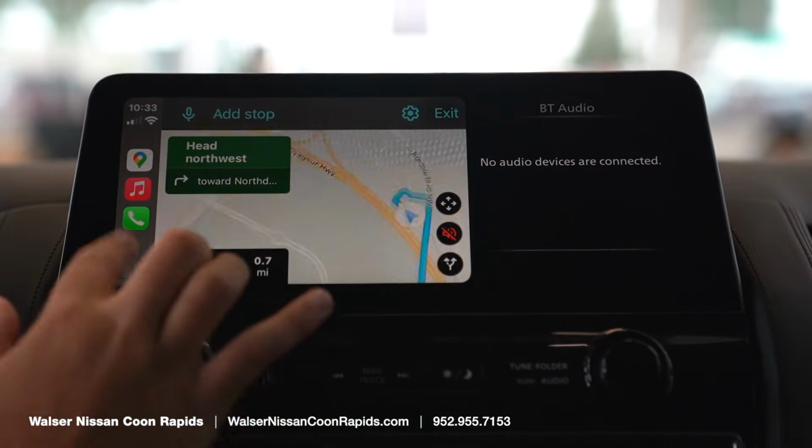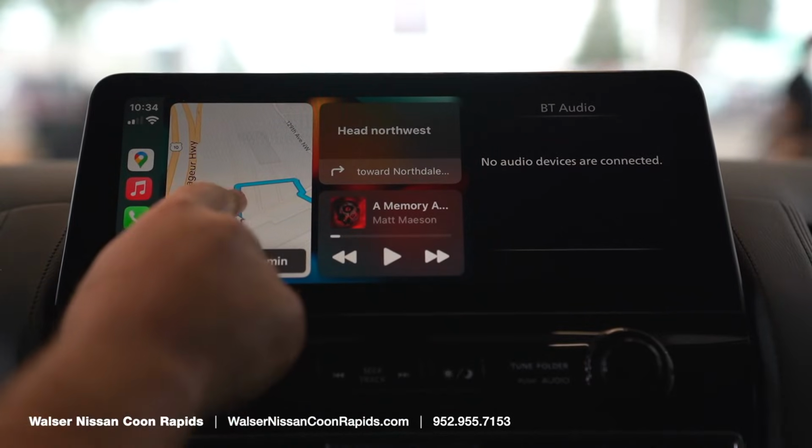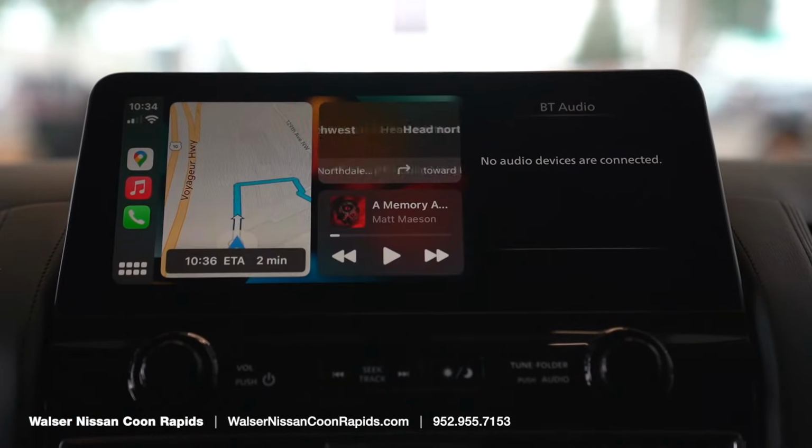And then if we go back to our main screen, really nice thing is it tells us our ETA and how long it's gonna take for us to get there. But if we do want some more information, we can just go ahead and expand that menu. Kind of same idea with our music.